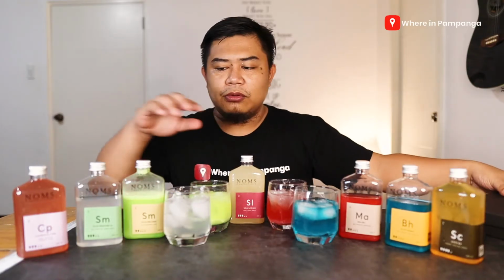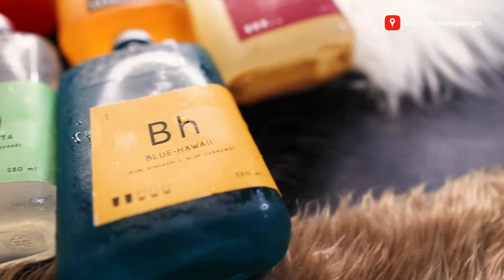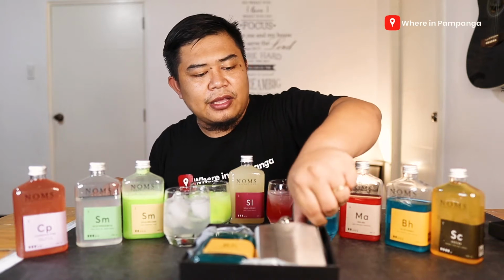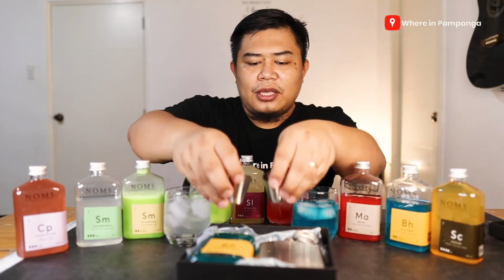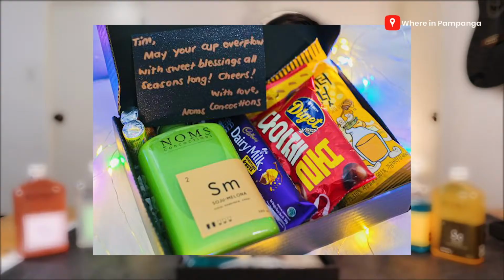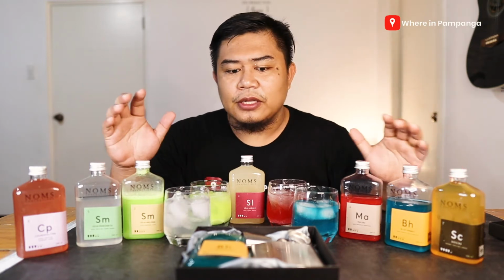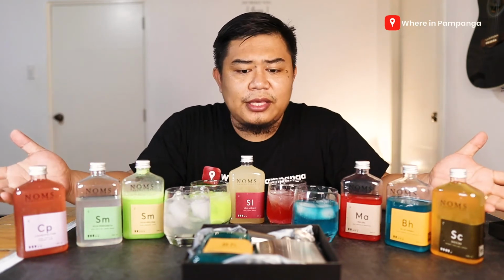Now for those of you who are interested to give this away as a gift to your best friends who love this kind of concoction, they do have this kind of box, if you notice. So elegant, so slick, so plain and simple. Inside is a metal flask, and with the metal flask, of course, we have a funnel. We also have 2 shots, and of course the Noms Concoction. You can actually add a customized message when you give it away. So, this is really so elegant, especially now that Christmas is coming. If you're looking for an alternative for your giveaways, for your Christmas gifts, I think this one is suitable, especially for your best friends who love these kinds of concoction.